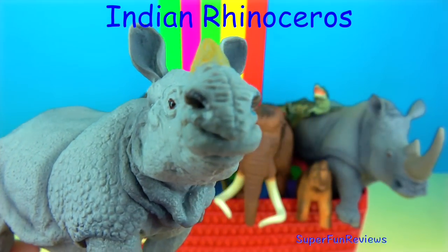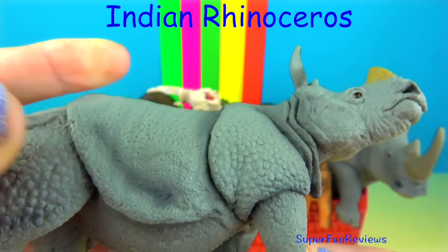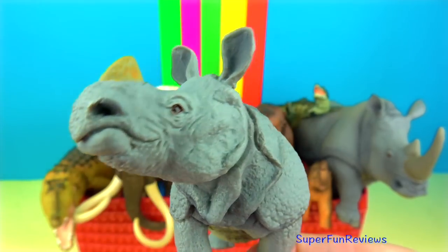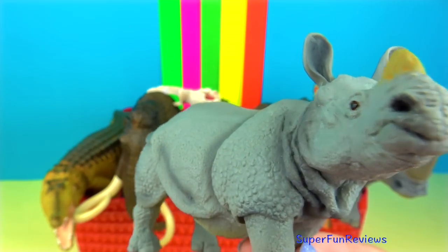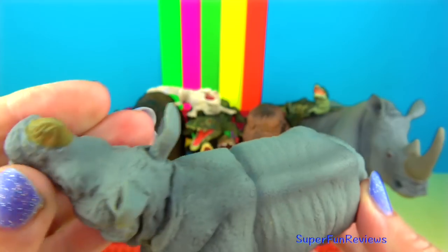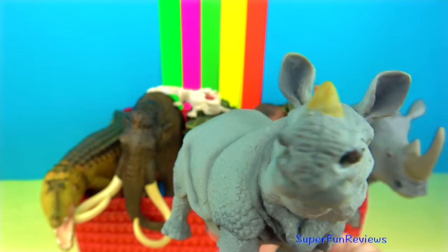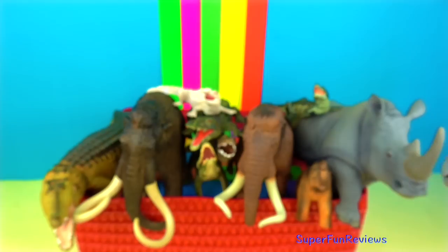This is an Indian rhinoceros. The Indian rhinoceros has a segmented hide which looks like a coat of body armor. Flexible skin between the thicker hide plates allows them to move as the rhinoceros walks. Indian rhinos only have one horn. They have sharp hearing and a keen sense of smell. It has a special lip that can grasp tall grass. Rhinos like to eat fruit, leaves, and farm crops.